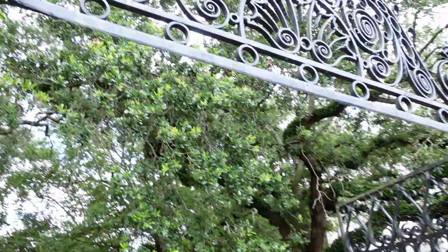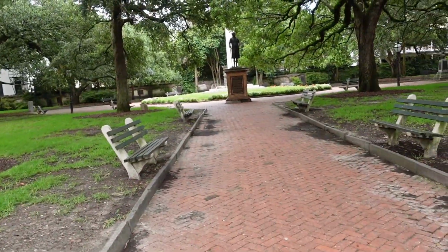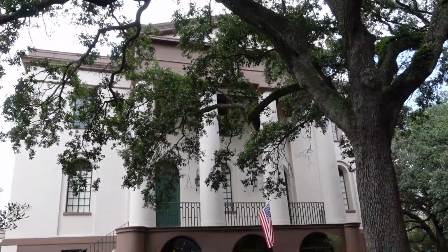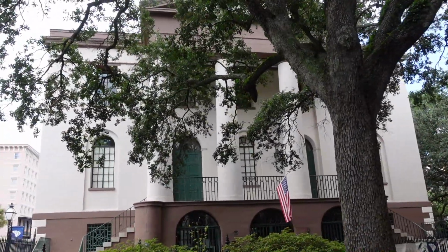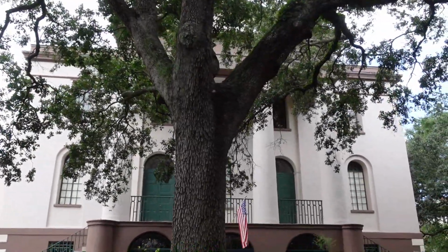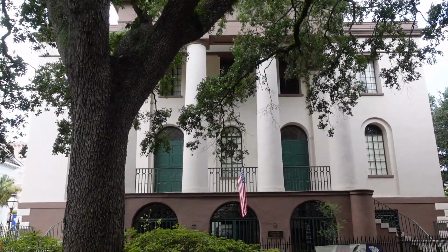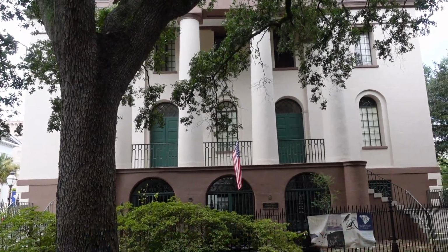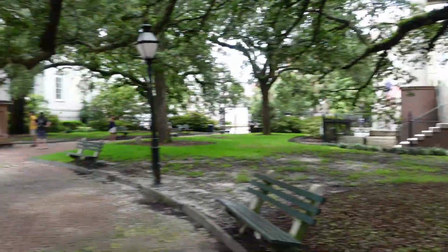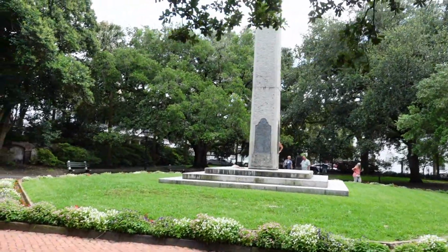More ironwork. This is the ironwork leading to the courtyard in front of Charleston's fireproof building. It was designed by Charleston-born architect Robert Mills. Nothing in it was built using combustible materials. Right outside of the fireproof building is this park, the first park in Charleston.